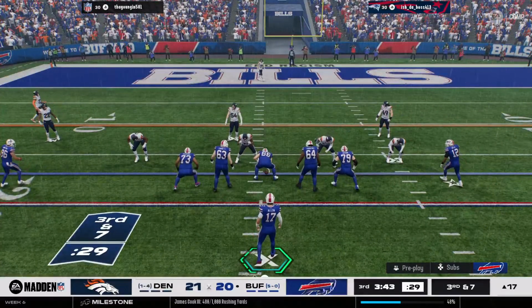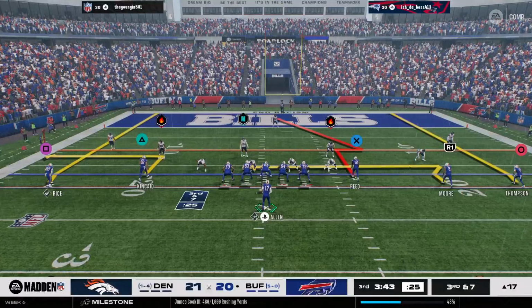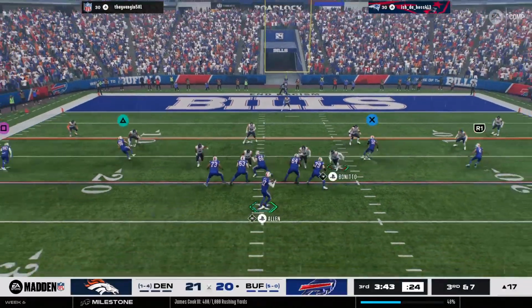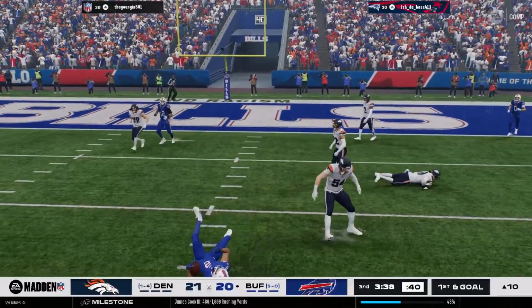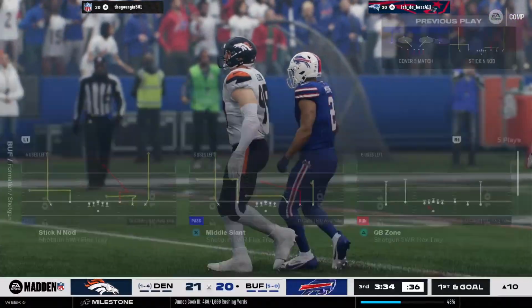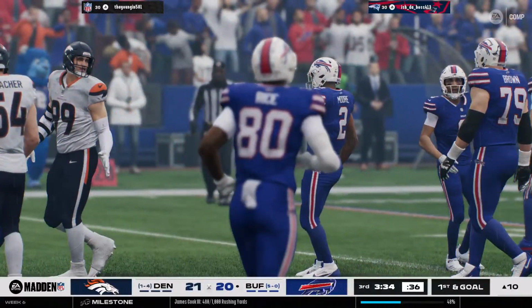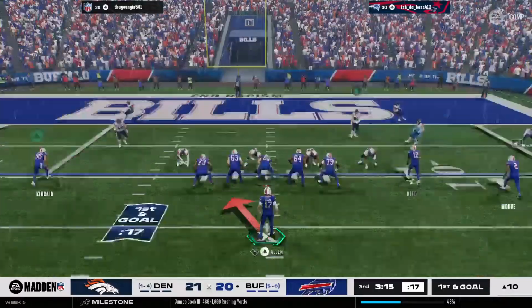This 8-play drive might be on its last legs here, partners. They try to figure out this 3rd and 7. Throw here, 3rd down. On target to Moore. And it's another first down on this drive. Man, this time they're into 1st and goal. Another Bills first down. First down and goal to go.